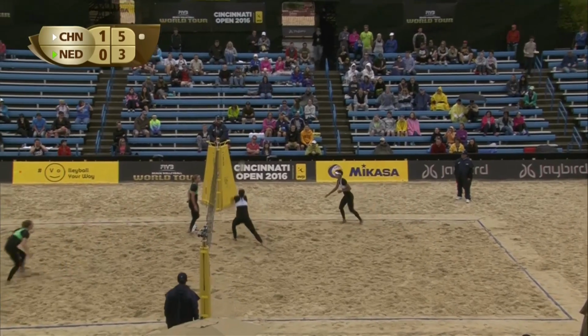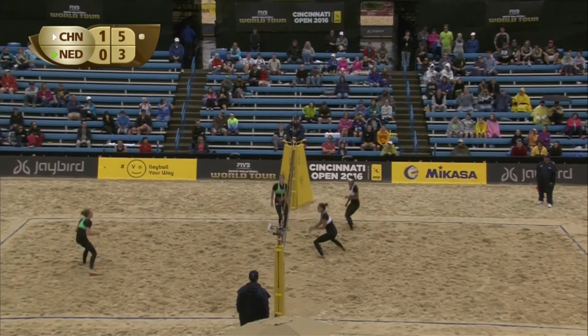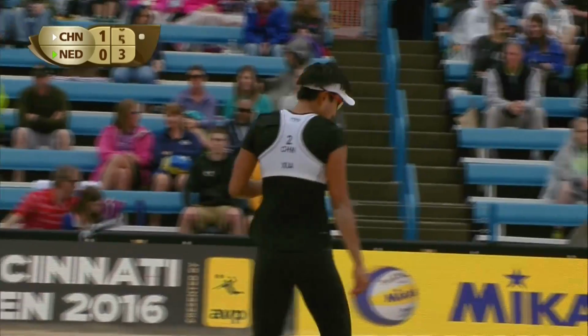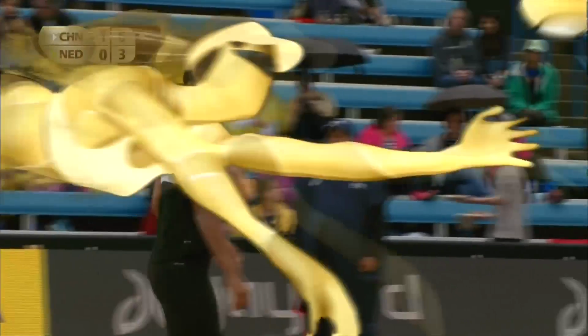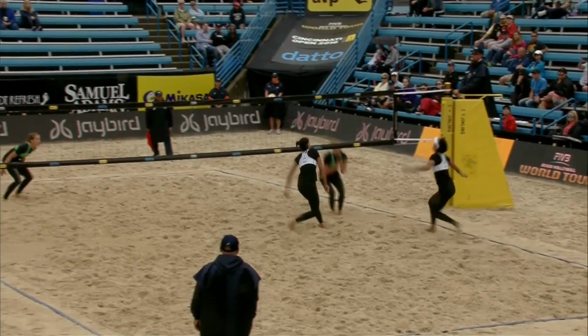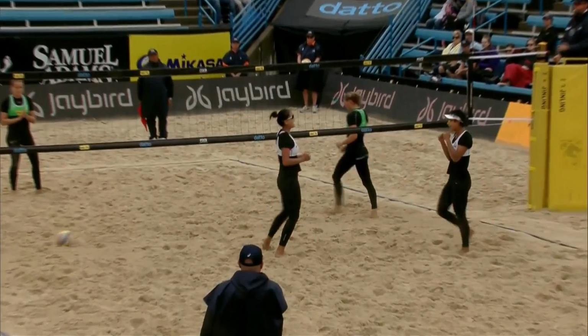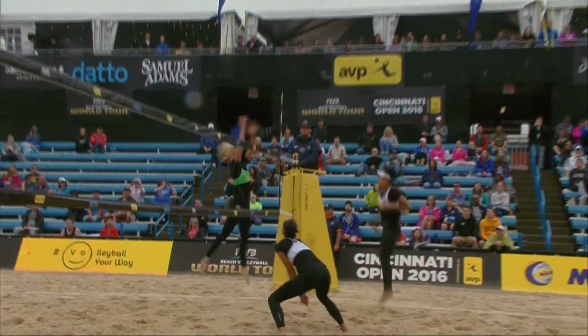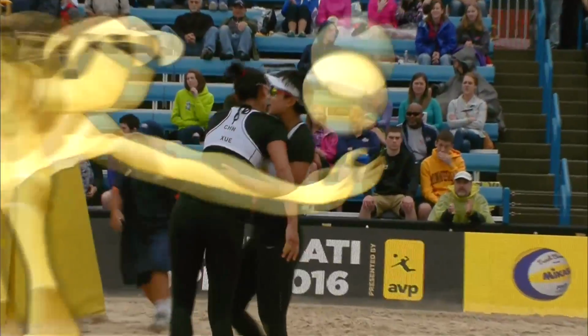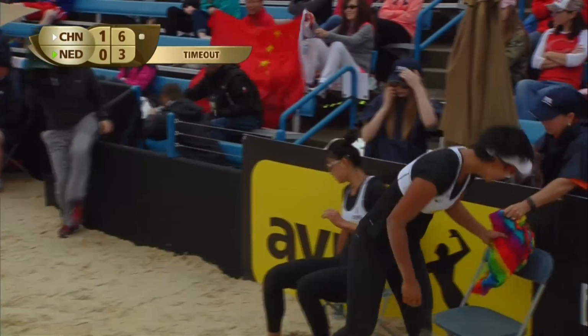Pokey this time, straight to where China were waiting. This could be trouble. It is trouble. Van der Vlis not able to get her hands far enough across the net to send it down, and China now lead by 3. Easy pick up from the pokey for Xia. We've got a timeout as Xue and Xia go on a big run here. They're on a 6-1 run.